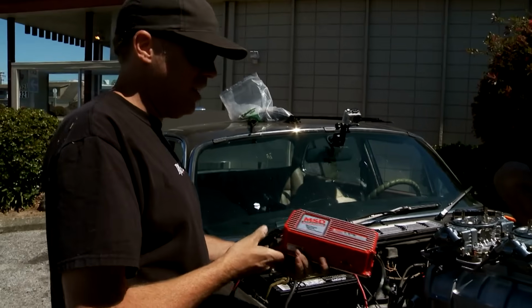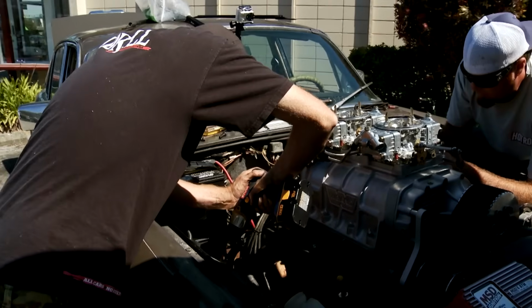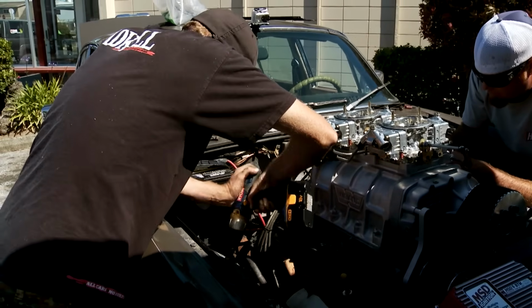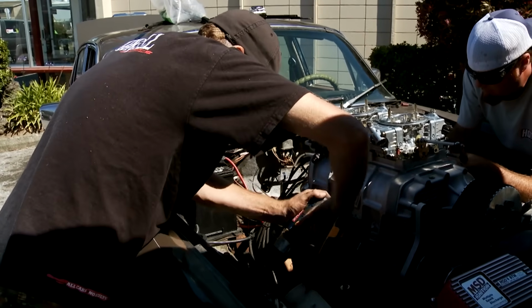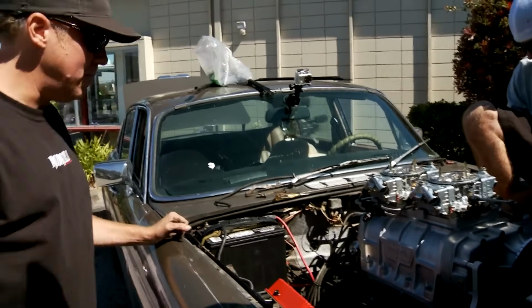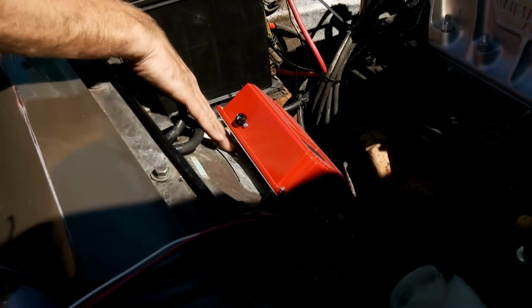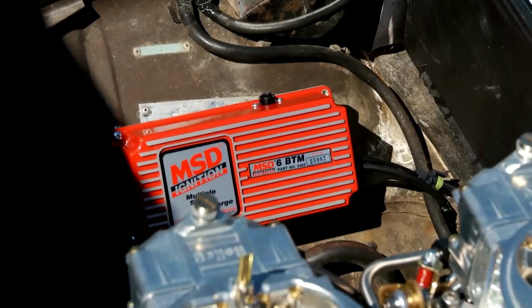This is an MSD boost timing master. It retards timing in proportion to boost so that you don't detonate the engine and kill it, and we're gonna need all the help with that we can get. Okay, that's my 3 out of 4 ain't bad MSD mounting method. What do you think? Right here, beautiful. Here, not so much. Over here, nice and attached.